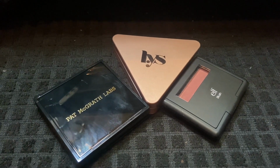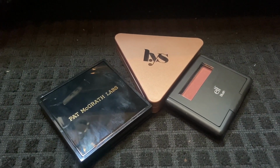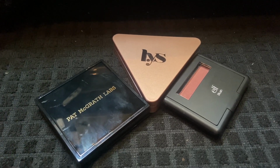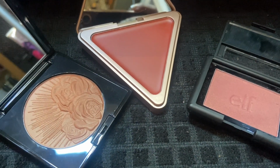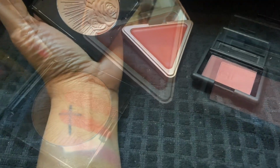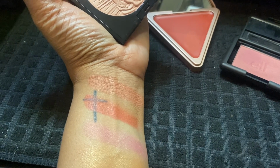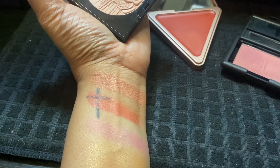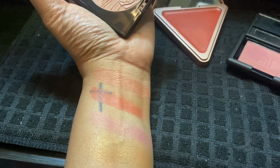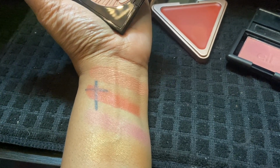Next, we're going to move on to blush. We did go with the Pat McGrath Labs, the LYS, and an e.l.f. This is what the colors look like in the package. And this is what the colors swatch like. The top one is the Pat McGrath, the middle one is the LYS, and the bottom is the e.l.f.